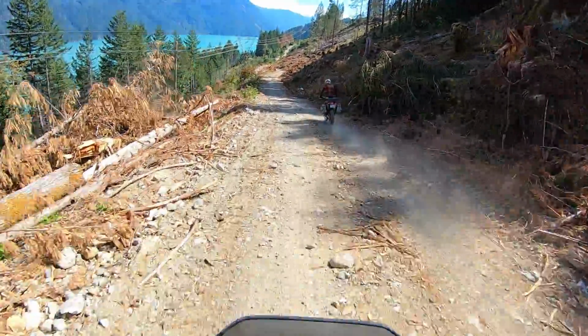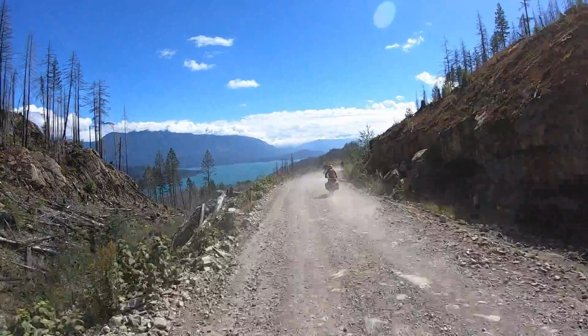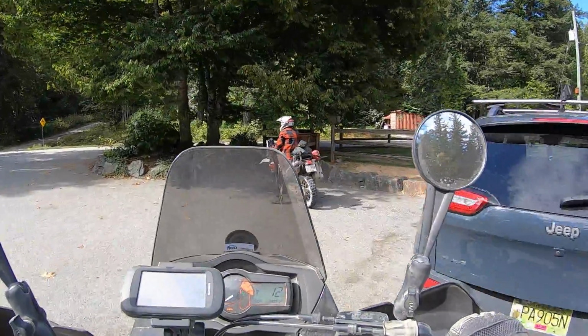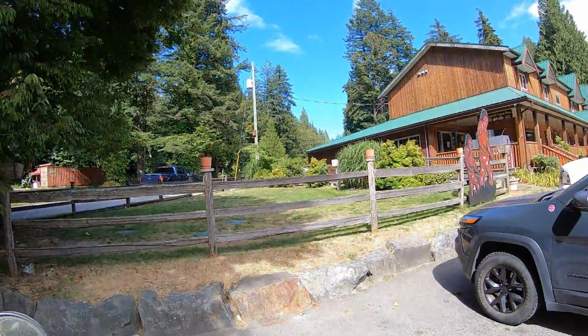Look at those views. The closer you get to Harrison Hot Springs, the better it gets. The views keep on coming. It took us about 4 hours to do the whole trip from Pemberton to Harrison. And by that time we were pretty hungry, so we stopped at the Old Settler pub for a little bite to eat before we headed to the Whipsaw.